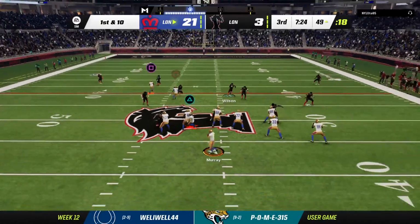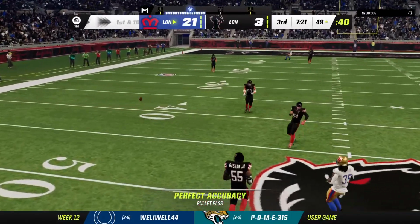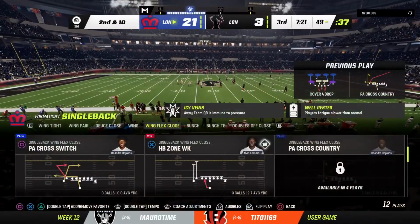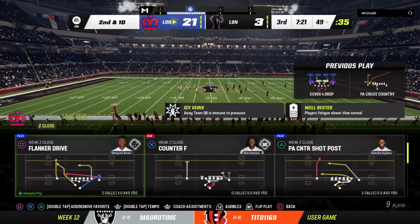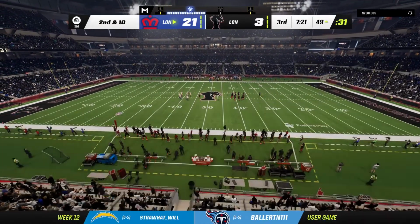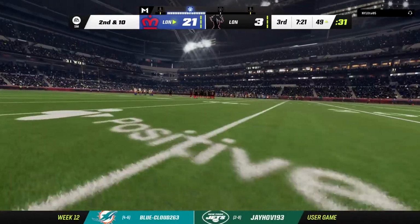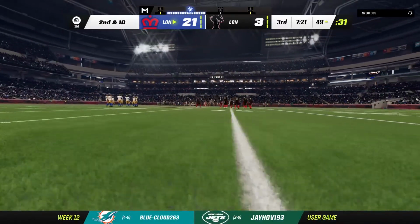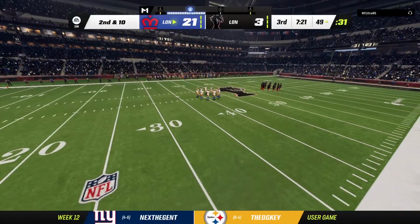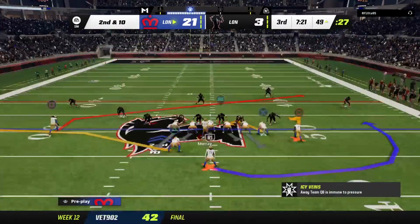On play action, it's Murray. And this one is going to be off the mark, too far out in front. The defender certainly didn't forget about him leaking out of the backfield. There was a guy ready and waiting to pick him up in coverage, and that throw had no shot. So after the incompletion on first, now 2nd and 10.